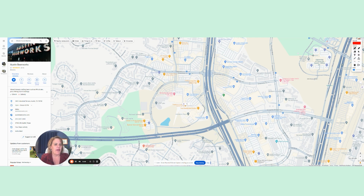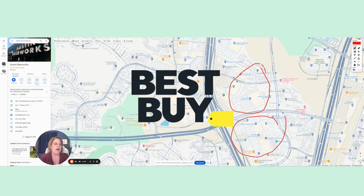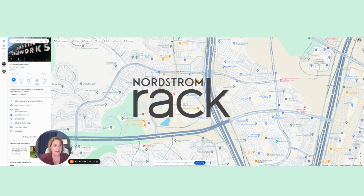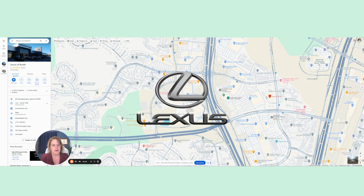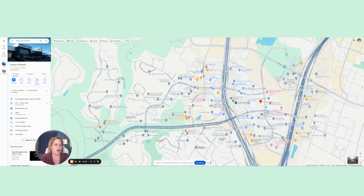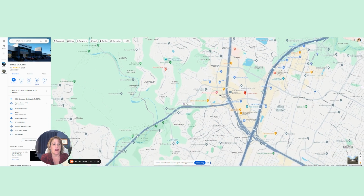In this area on this side over here, we have Sam's, another Whole Foods, Best Buy, and Nordstrom Rack. So you have clothes, food, utensils, Crate and Barrel, everything you need in this part of town. It's a shopping mecca. And then back at this backside, we do have Lexus dealerships. So the luxury part of town kind of hovers around that little northern sector once you get to the north area.